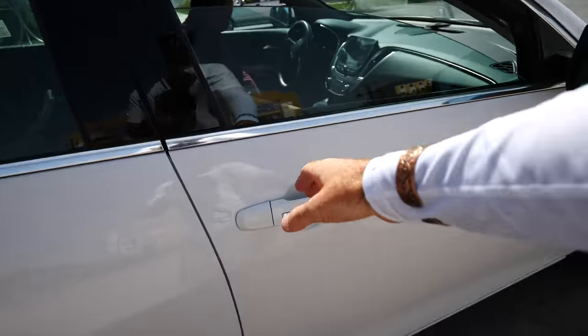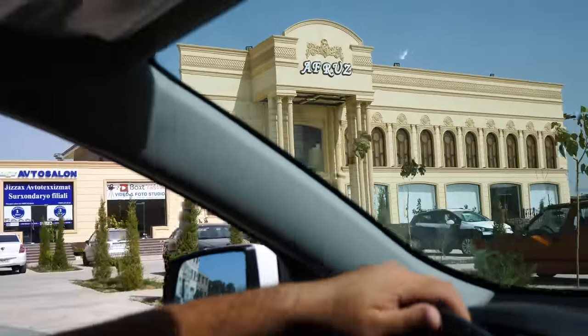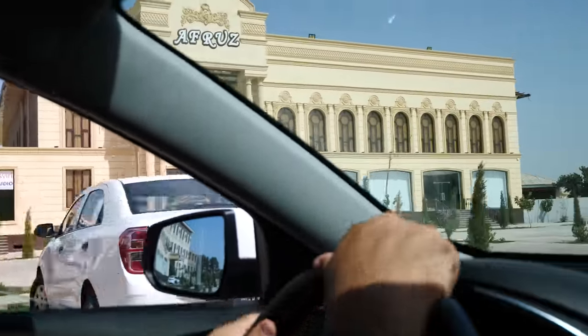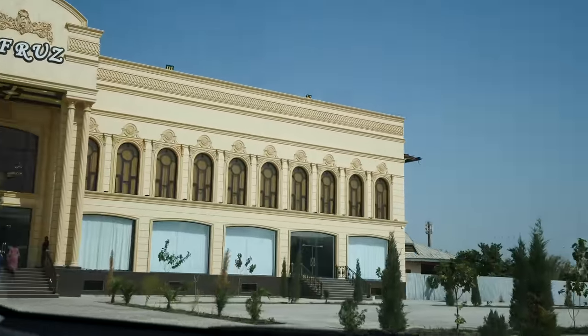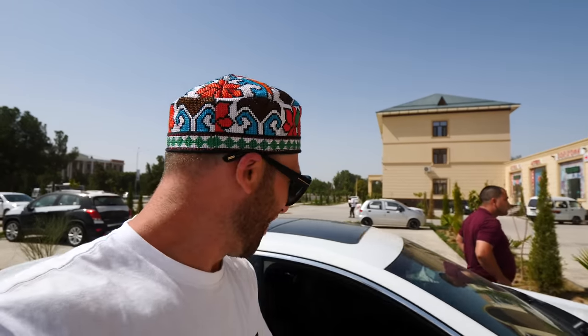All right, let's go. And here we are. What is this, man? This is a wedding ceremony in this building? Yeah, it's called Afrus. This is a Soviet building. Let's see what this is about. I've never been to an Uzbek wedding, and the thing in Uzbekistan is that they get married any day of the week. It's not Sunday or Saturday, it's any day of the week.